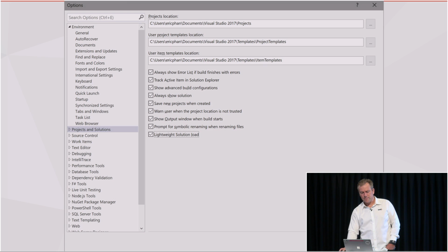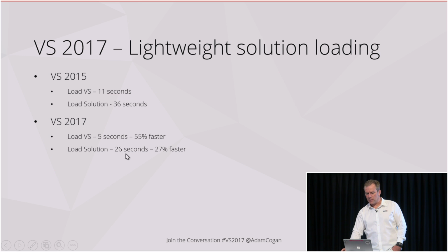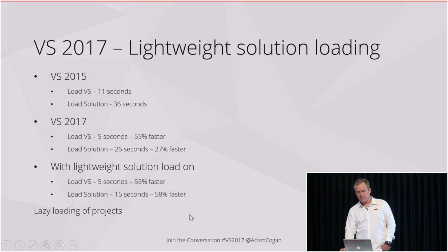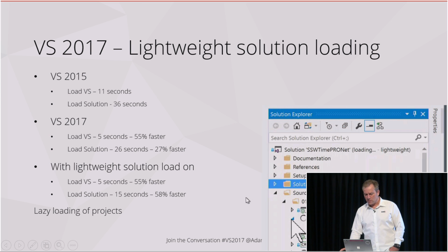Happy? Better. So then there's this setting which you can turn on called lightweight solution load. So I turned this guy on, and I did it again. We already went through this, 11 seconds 36, and 5 seconds 26. So that was 55% faster and 27. I want to see if this setting made it any faster. And when I turn that on, same load time, but the solution loaded in 15 seconds. So they're both around 55% and 58% faster. Now, how does this thing work? Well, it seems to just do this lazy loading of projects. When you click on one of these projects, it then goes off and loads it. So it's like Ajax for your Solution Explorer.